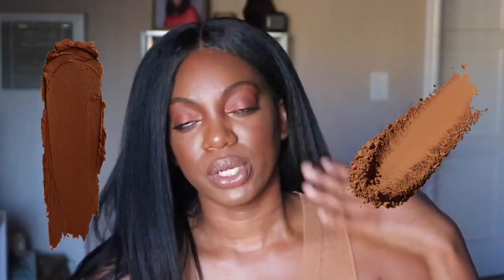Today we are going to be talking about a bronzer, cream bronzer, powder bronzer. Which one are you? Team cream, team powder, team both? So I just wanted to show the difference between a powder bronzer and a cream bronzer. I don't know if you guys can tell which one is cream or which one is powder. Can you tell? I won't tell until y'all watch the video.